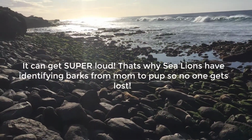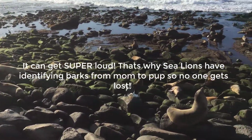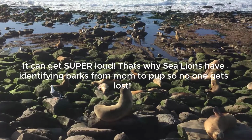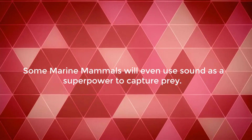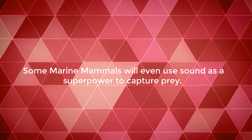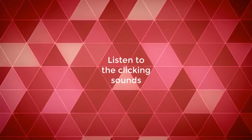It can get super loud. That's why sea lions have identifying barks from mom to pup so no one gets lost. Some marine mammals will even use sound as a superpower to capture prey. Listen to the clicking sounds.